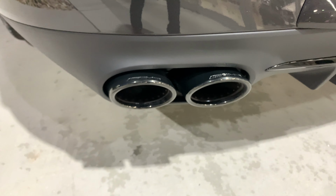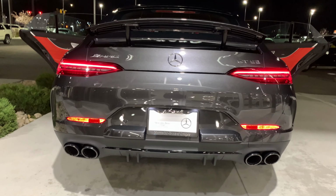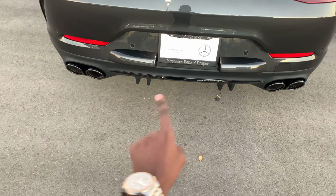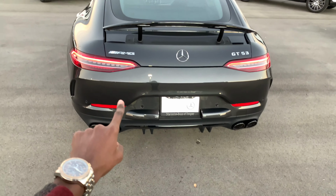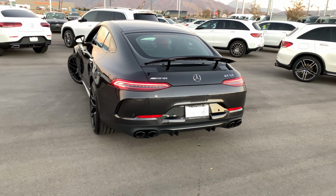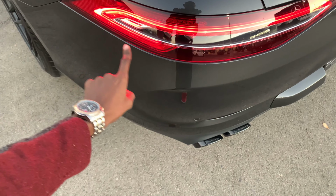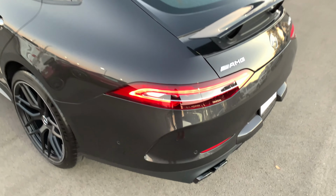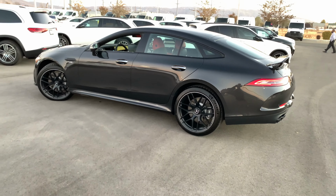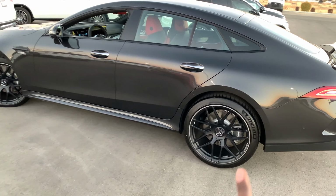On the rear, you have a very distinct rear diffuser, not as aggressive as the GT63S or the GT63, but decent nonetheless. You have some Mercedes bumperettes for your license plate, AMG branding on the left, GT53 on the right hand side, and love these LEDs. They wrap around from this side to the other side of the car. Side profile, retractable wing, looks like a jet plane, and the chrome door handles.